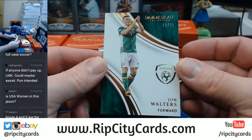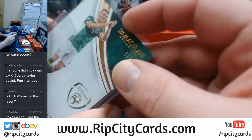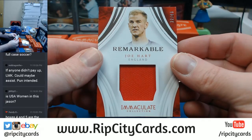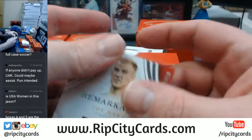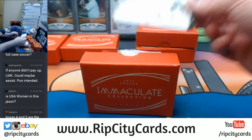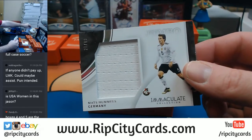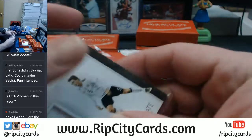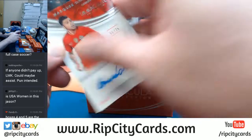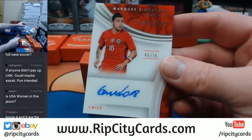10 out of 25, John Walters for Ireland to start with. We have got Joe Hart, 22 out of 49, swatch for England. I have got Mats Hummels, Germany, 27 out of 49, jumbo. Autograph, marquee signatures, Gonzalo Jara, 66 out of 75 for Chile. Here's Chile.